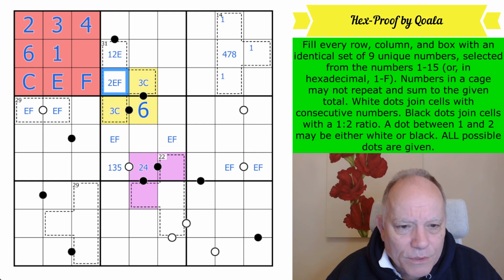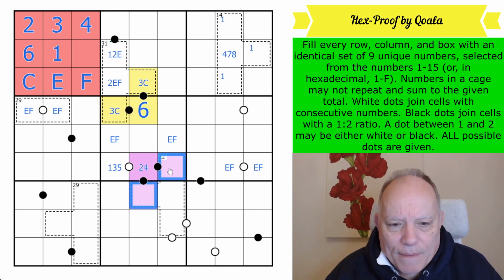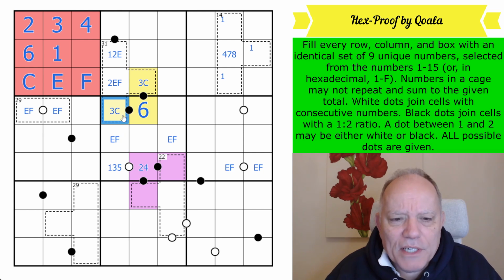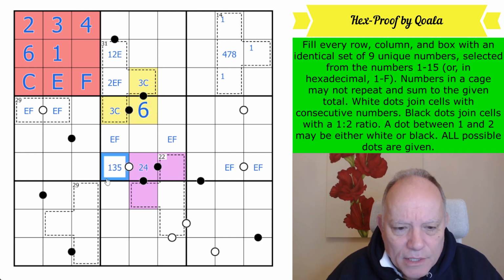I thought this was going to do it, and it hasn't. Now, okay, let's think about these, because I've kind of got to now. Or maybe how we fill... Yes, of course. 3 or C is there, but where's the other 3 or C in the central box? It can't be here or here because there's no dot to the 6. So it's got to be here or here, the other 3 or C, which is 12 or 3.